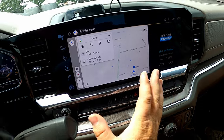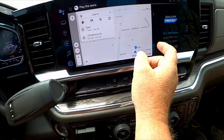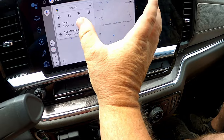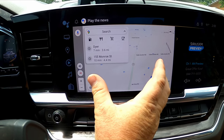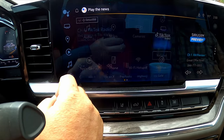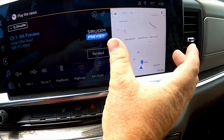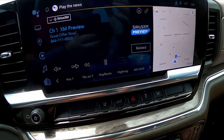I love this new screen because you can look at two things at once. I got this thing right here. It's called the Magic Box. I can plug it into my USB port and the kids can pull up Netflix right here and watch Netflix running down the road. And they can watch Netflix right here and I can still see my GPS screen over here. And that is one thing I really like.